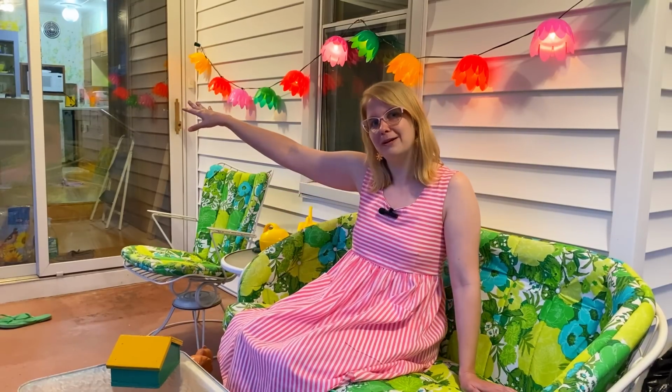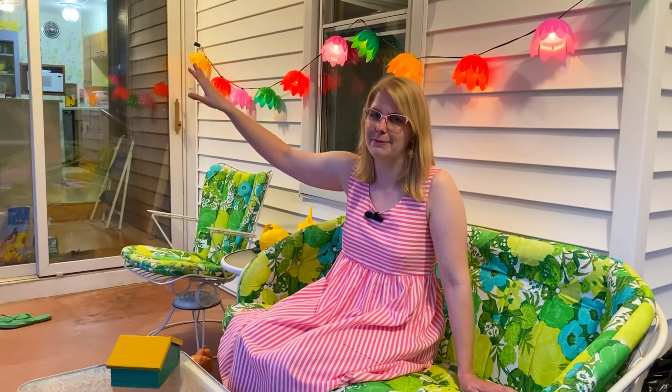And I've talked about this before. One of my favorite things in the world is having the windows open in my house. I have the windows open all the time. And this is like having the windows open, but on steroids. And I'm obsessed with it.